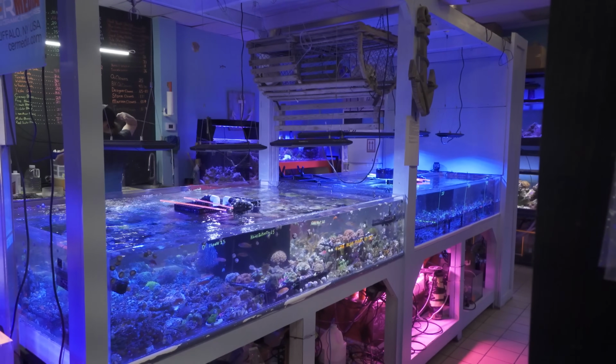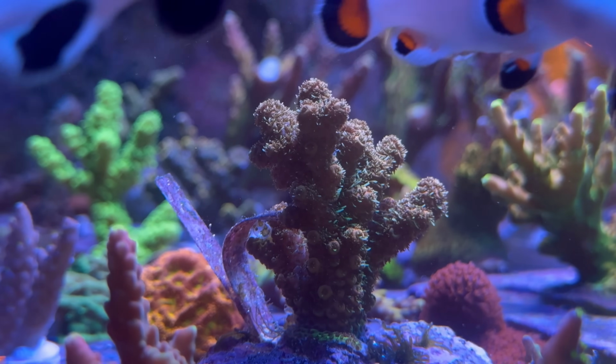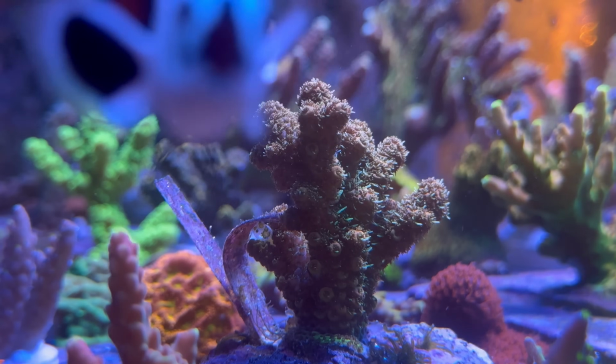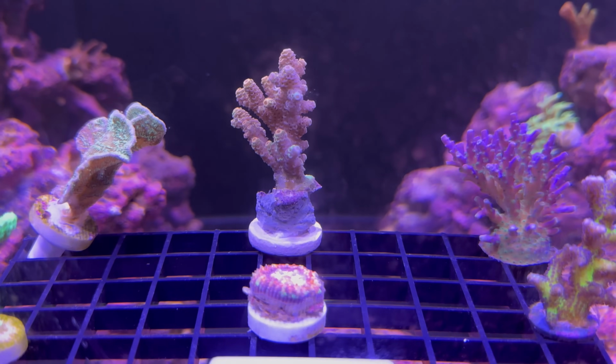So after my talk with David, formerly of Top Shelf Aquatics, on the Reef Therapy podcast, I took a chance on this maricultured millipora. I asked how long they had had it, and Steve said they've been sitting on this thing for about 3 months. I figured if it had been tanked for 3 months with polyp extension like that, then it was probably a good candidate for the new tank. I just love these furry milliporas.